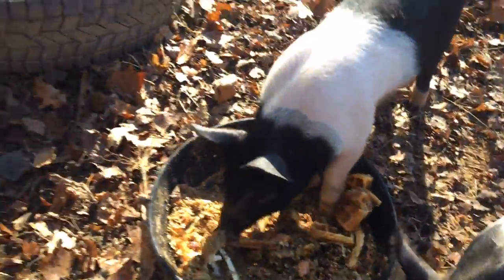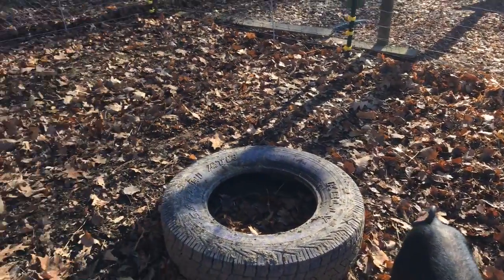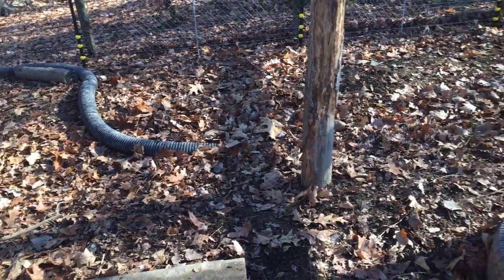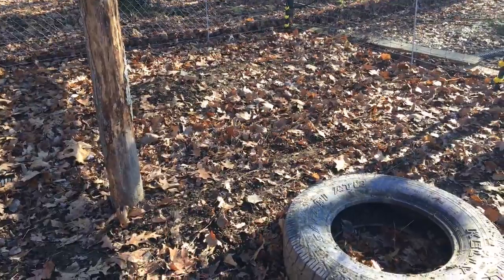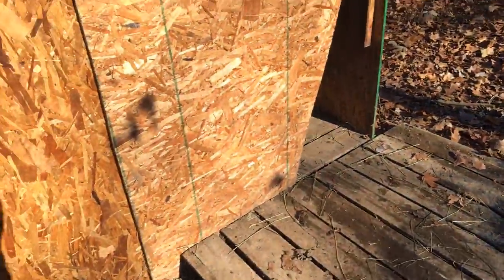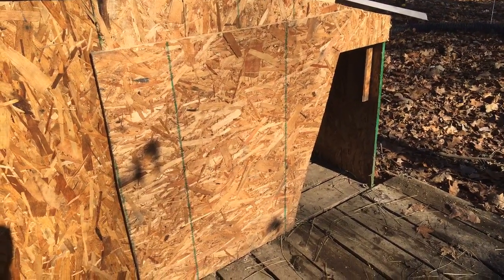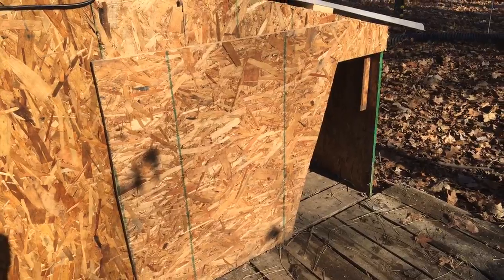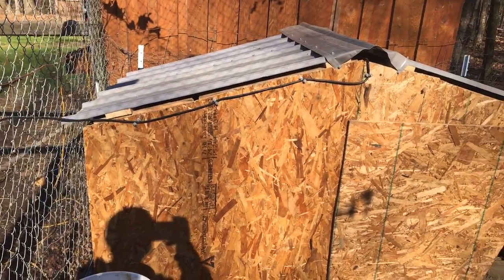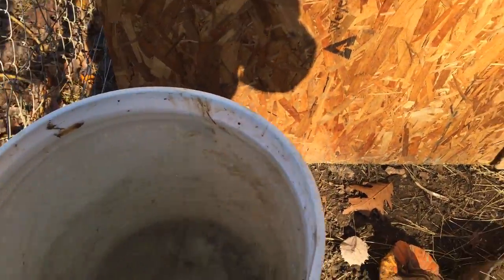So far, I did put a bunch of leaves in here to keep the smell down. As we cleaned up the yard, I bagged them. I used the lawn vac to clean them up. This is their house. That piece right there that's cut on an angle is on there because they're small yet. As they get bigger, I will pull that off. This is the house I built for them out of stuff I just had laying around. A little bit of ice in the top of their bucket tells you how cold it was this morning.